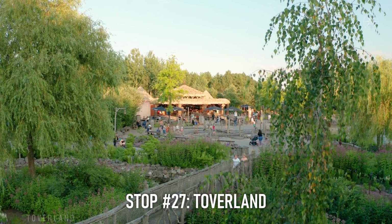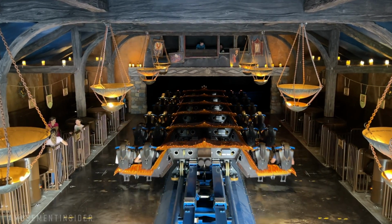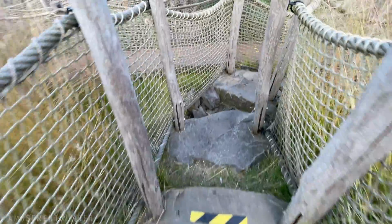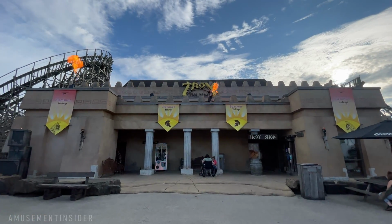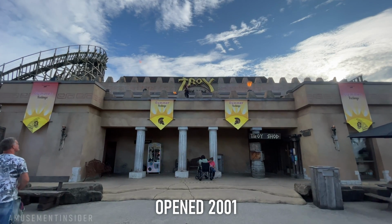Toverland is an experience. They understand that theming is one of the most important aspects of a theme park. It's got the charm of the highest quality parks in the world, with European features that you just don't see in countries like the USA. Toverland does not rely on large intellectual properties, and that pushes you to use your own imagination within the park.